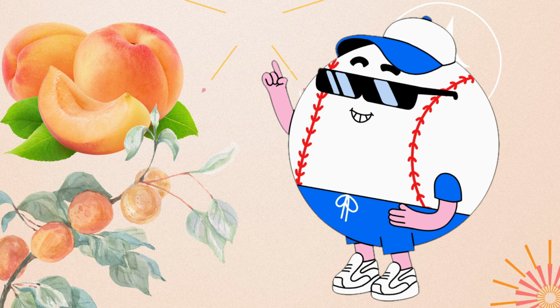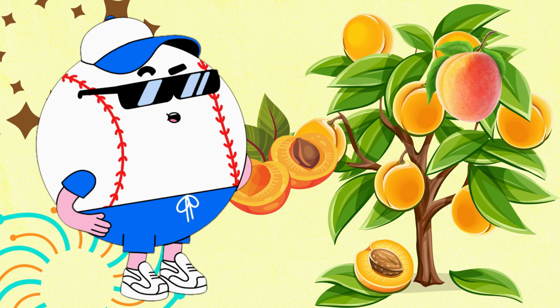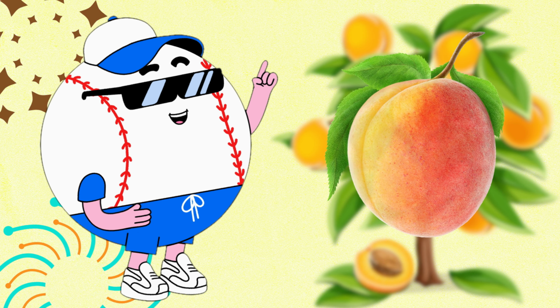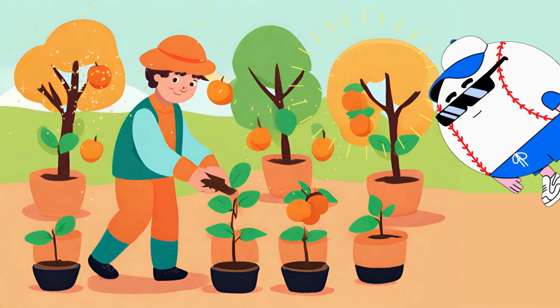Apricots are orange and round, just like a small peach. Let's take a closer look at the apricots hanging from the tree. They're fuzzy on the outside and sweet on the inside. Now, let's learn how apricots grow.